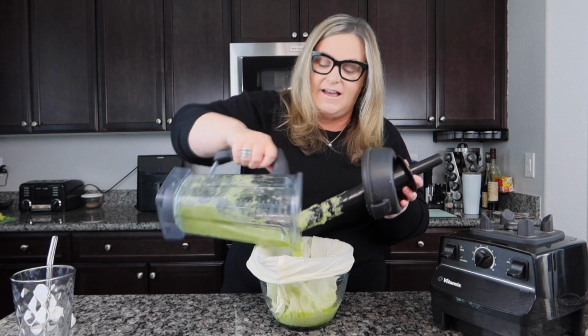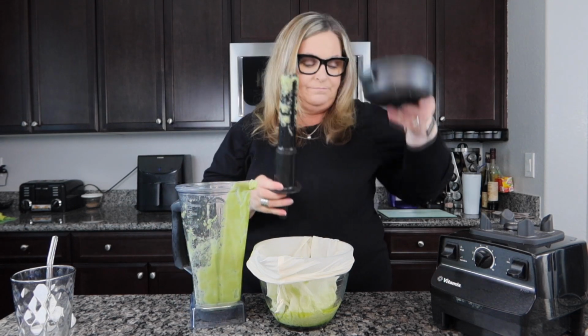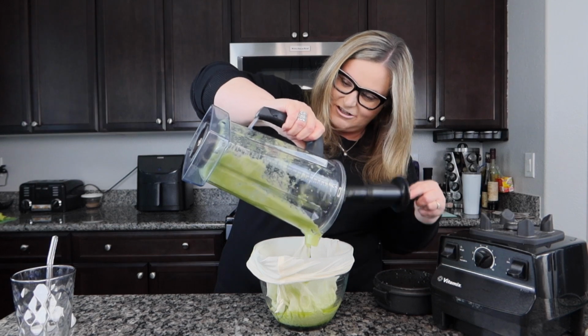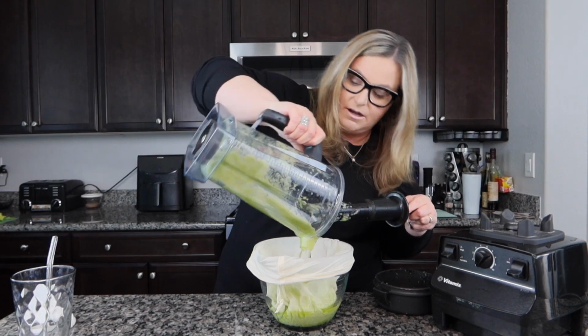And again, with the Vitamix, this is what I love about having this dampener. I'm just gonna set that down. I can use the dampener to kind of grab anything else out of there, just to get the most that I can out, because I don't want to send it all down my garbage disposal.